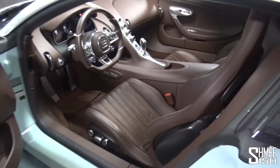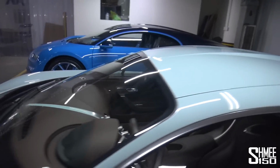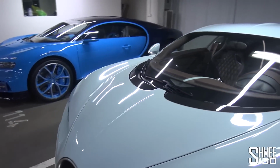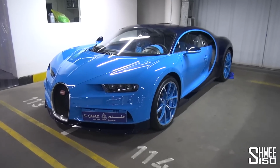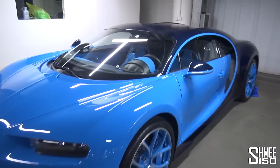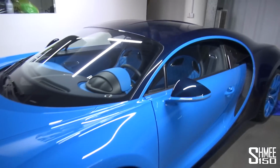What a stunning thing. Of course, both Chirons with the 8-litre quad turbocharged W16 engines, 1,500 horsepower, and the second car here in the iconic French racing blue with the exposed navy carbon fibre as well for the secondary areas of the bodywork.